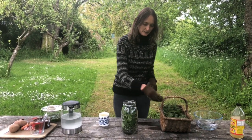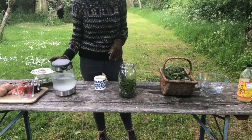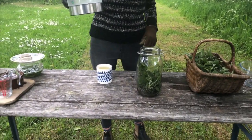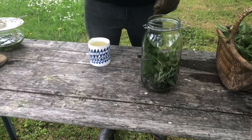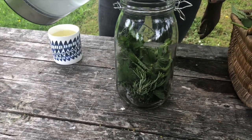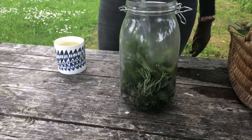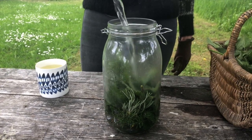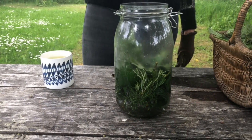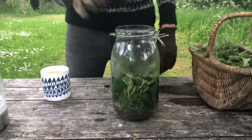Shoving my nettles in, and then I'm going to take a litre of hot water and pour this over. This is boiled quite recently, but it's not straight out of the boiling kettle into the glass jar, because that would potentially crack it. So you could use a Pyrex bowl or something to do your infusion in if you're worried about the glass cracking. So it's about a litre. And then I'll put my plate on top.